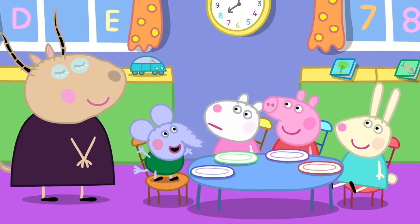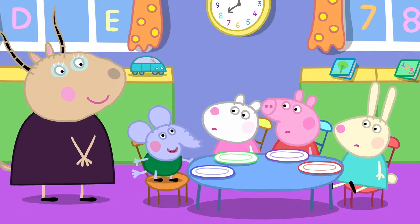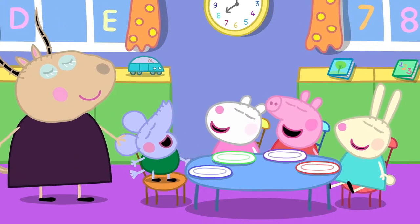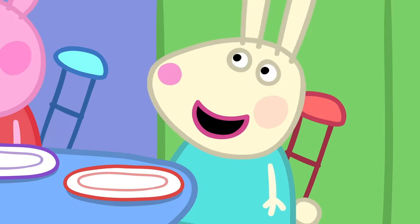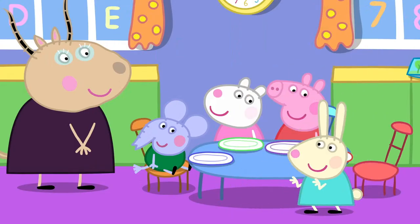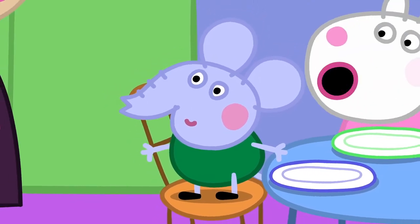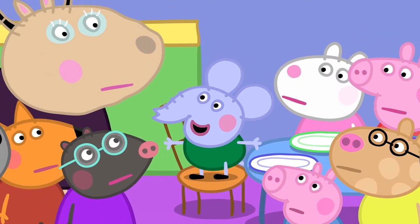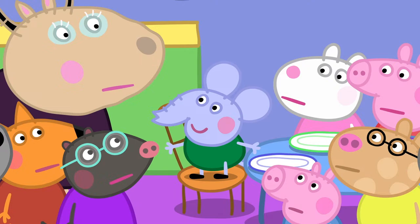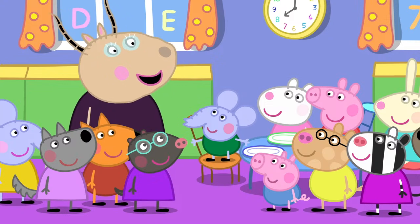What is energy? Energy is the strength and vitality required for physical or mental activity. That's right, Edmund. So, Rebecca, what do you use your energy for? I use it for hopping. Very good. I use energy for thinking. What's he doing? Edmund is thinking. Yes, I was thinking. Edmund Elephant is a clever clogs. It can take a lot of energy to think.